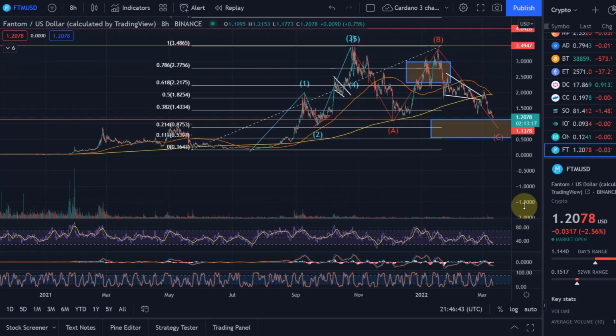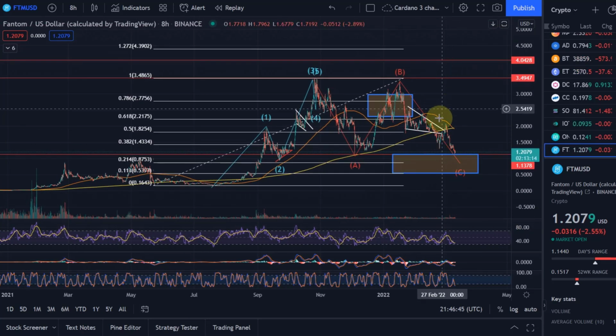However, as I said, we've reached the target area, a price that a few months ago, I remember in the comments, you always get told these prices will never be reached. And there we are.